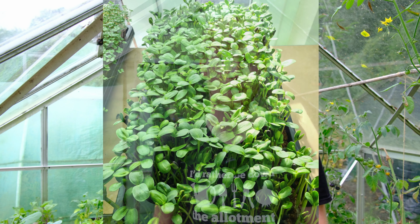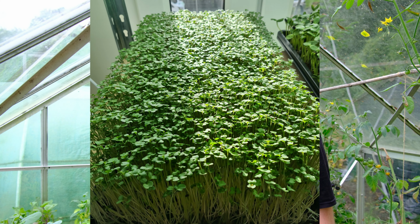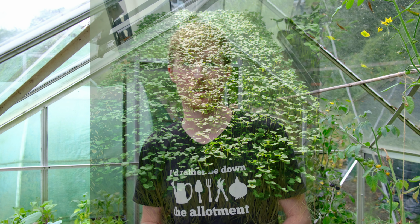I've grown loads of different microgreens in the past, and I've had some really good success with them, and my favourite is sunflower. I really love the nutty flavour that sunflower microgreens have, and broccoli is really nice in a salad as well. I really like broccoli microgreens too. So still quite a lot of things which you can sow in September. Some of them are seeds and some of them are bulbs for overwintering.